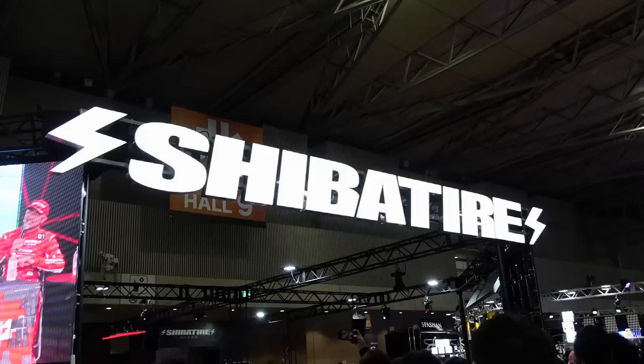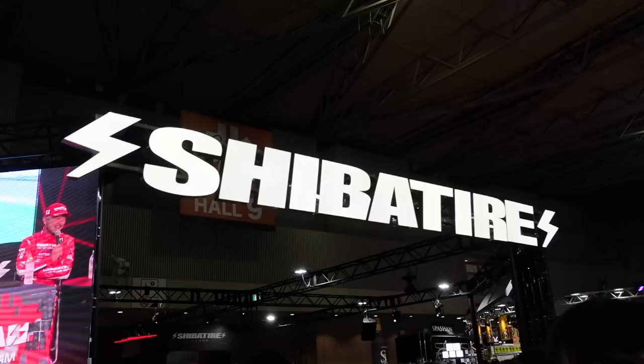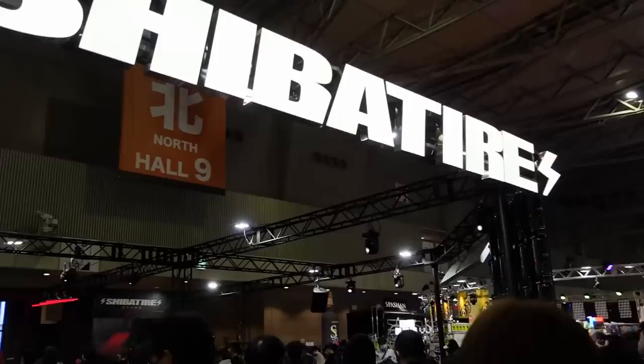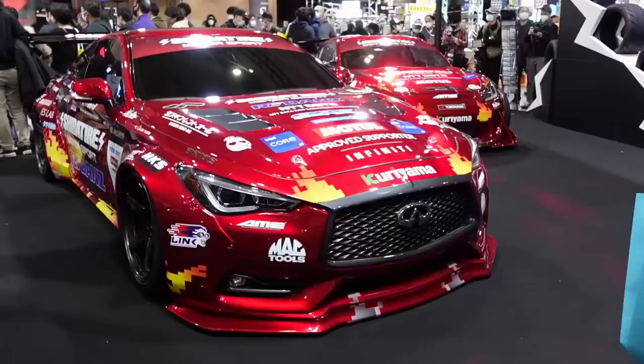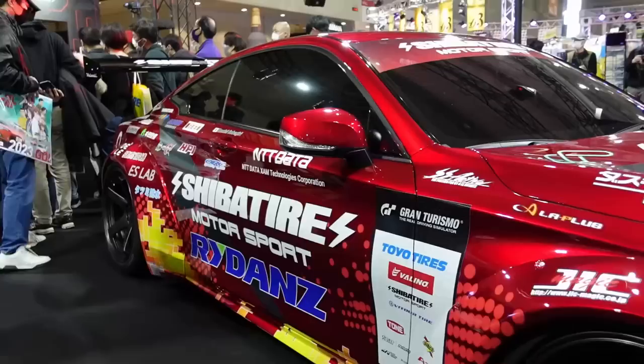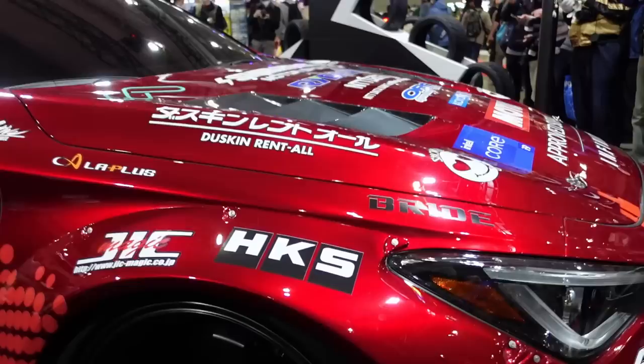So there's been a bunch of new tire companies popping up recently. Shiba Tire or Shibata Tire is one that they're really putting out there this year. The parent company is R31 House, which is Shibata Auto Shop, so the name comes from that. But this year they've got the Infiniti and a GR86. Really beautiful builds. The candy red paint. But this is also the new wheel they're releasing.